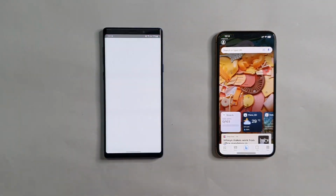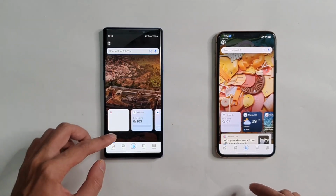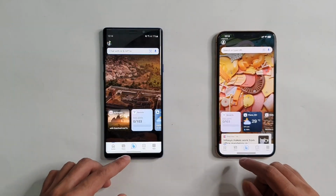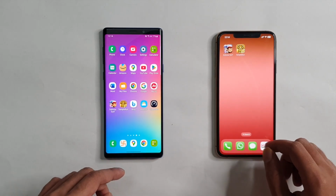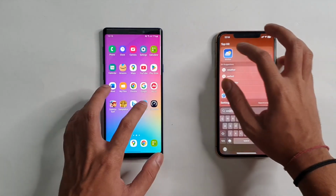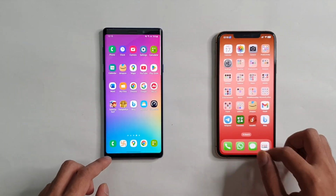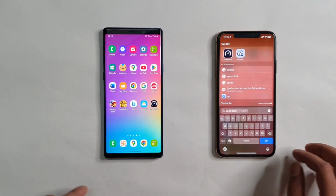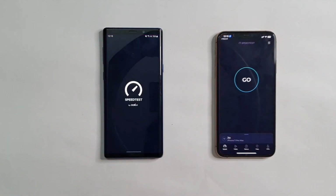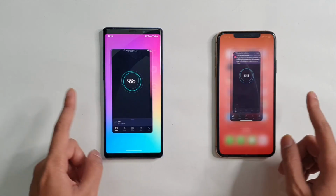Move on to Bing. That was again refreshed on Galaxy Note 9. So as you can see, there are many refreshes on Samsung Galaxy Note 9 compared to 11 Pro Max, which actually has many applications kept in the background. Again, you can see the same case. And our last application, Speedtest, that was again refreshed on Galaxy Note 9.